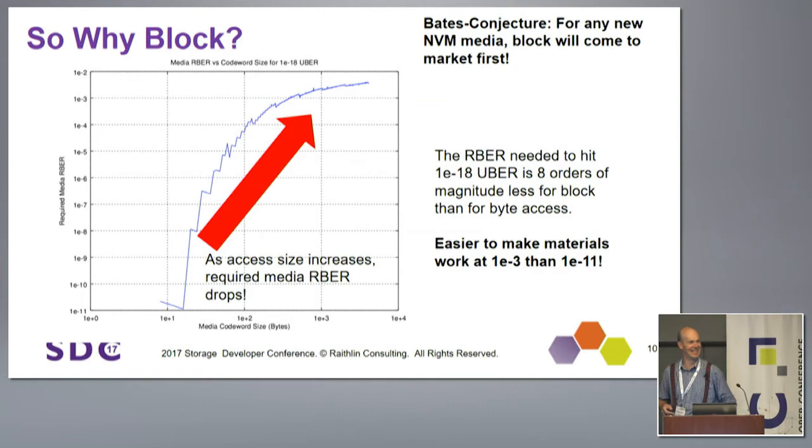So what it means is if you want to be byte addressable, you need very reliable media. When materials are brought into the market, they typically tend to start crappy, and as the processes are tuned, the yields get better. You can turn the knobs and so forth. So the first materials coming off the line may not be good enough for byte addressability. And maybe it's better to put them in a block interface, behind an NVMe front end. Which company came out with a memory that was going to be byte addressable and now we see it in NVMe drives that may or may not be called Optane? No, I'm not saying that's the only reason they did it, but it wouldn't surprise me if this is part of the story, the Bates conjecture.